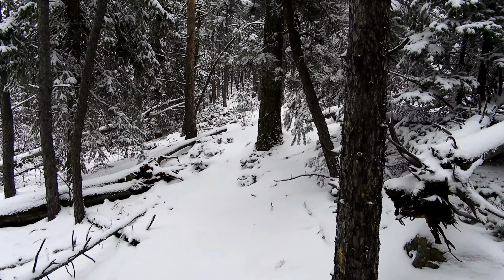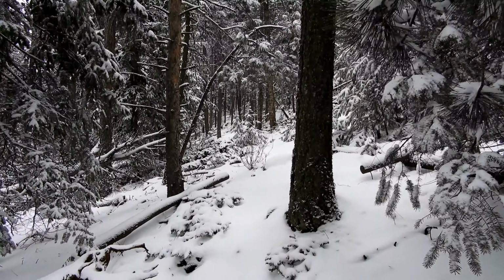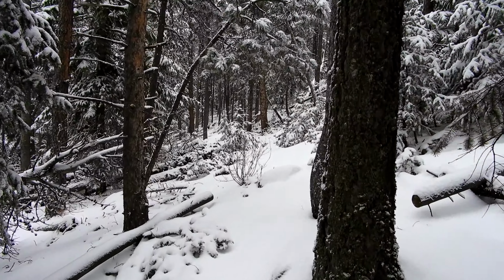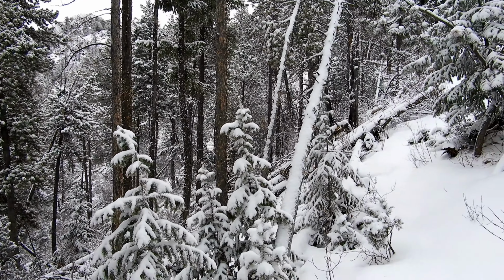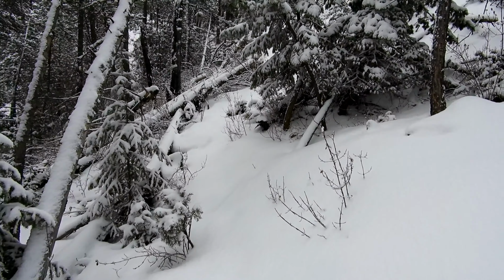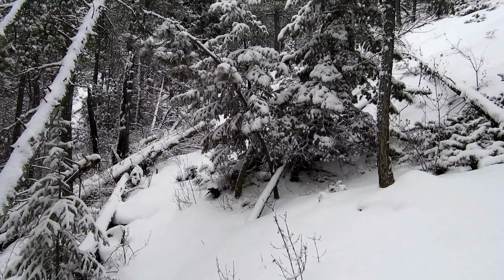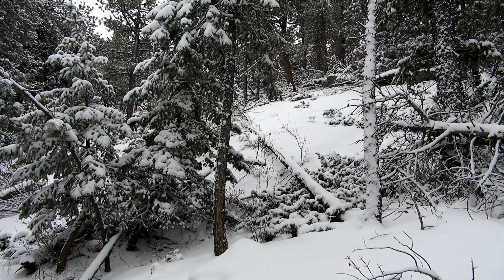This looks pretty good for the foreseeable future here. Straight ahead. And this is gonna be the really steep part. That's where you take a right and head straight up the hill. Then it gets a little better up there.